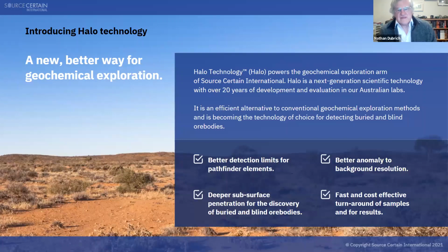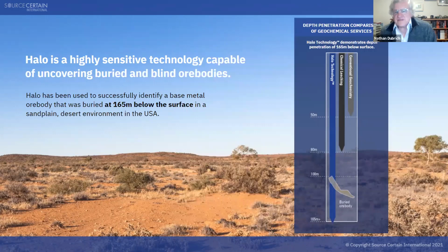And then of course, this technology had to be fast, it had to be cost effective, because it's no good developing a technology that's fantastic and it's going to cost you $300 or $400 per sample. That just doesn't work for the mining industry, which is a conservative industry. Now, as we move to the next slide, my trusty stalwart Nathan is doing the slides for me very kindly.